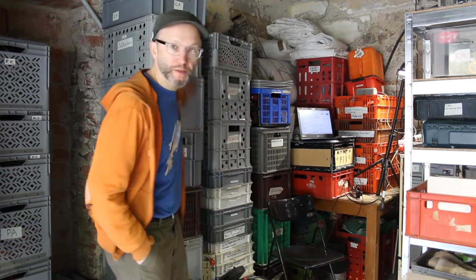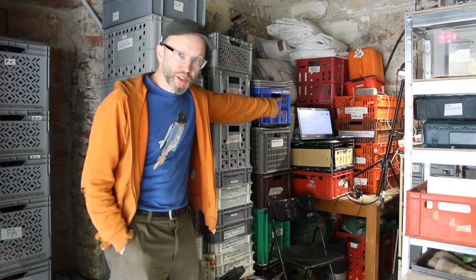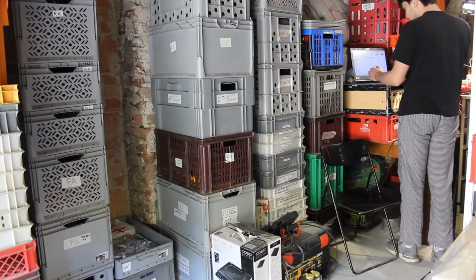Today we're going through all the boxes of the camp. It's the Hammock Reactor camp of Salon Leobard, and we are checking if the things that we expect to be in a box are in the box, and what else is in a box that we don't expect. For this we have a spreadsheet online on Google Docs.